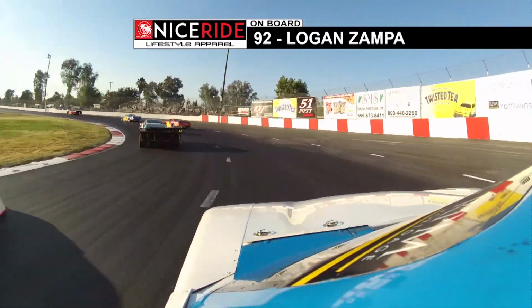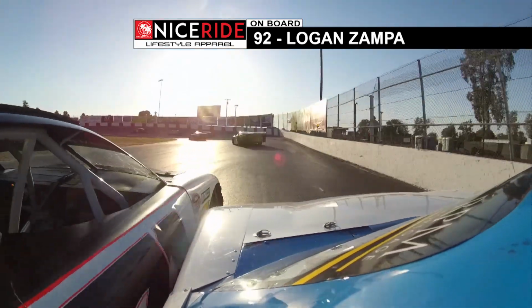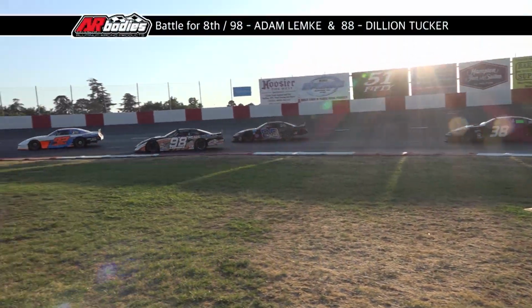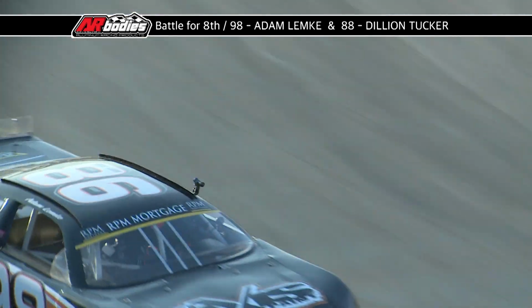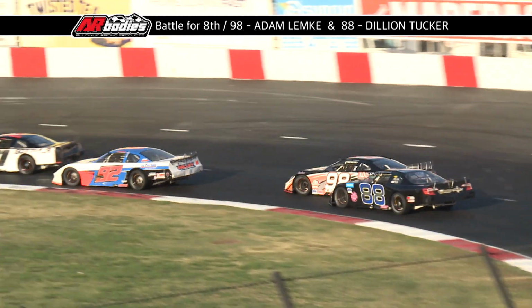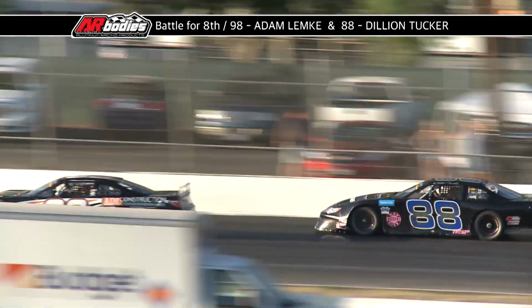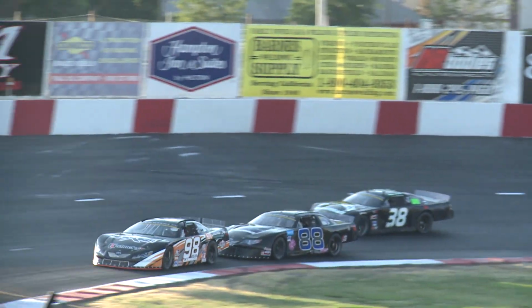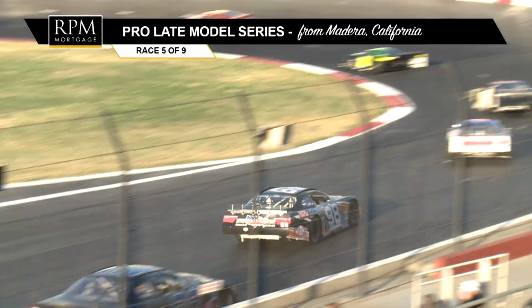We've got a good battle going on the racetrack with a driver that's inside the top 10. That's Adam Lemke, and he's battling it out with the 88 of Dylan Tucker. And Ryan Hart trying to close in on the backside of that battle as well. That is for 8th and 9th, and Hart at the top of your screen there is in 10th position. That is Lemke and Tucker, and a little bit of contact between the 2 of them, it looked like. So they went through the corner, still contact down the back straightaway has allowed Ryan Hart to jump right up and join this battle again. This is for 8th, 9th, and 10th here on lap number 17.